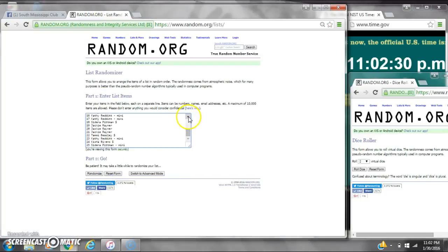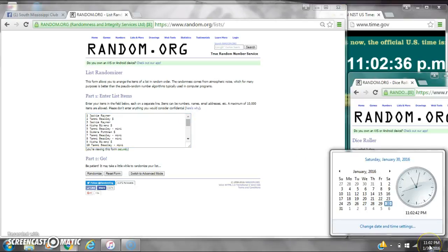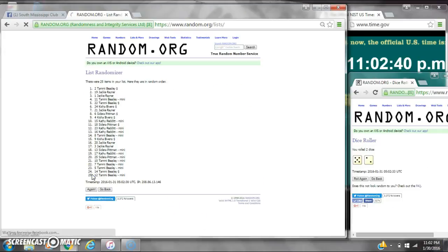We have 25 spots, so we need a 4 or higher. All right, we have a 7. Here we go for the first time at 11:02. After the first time, there are 25 items on the list. Tammy's on top, and she's also on bottom. The dice, 5 and 2, calls for a 7.